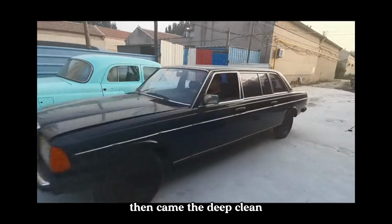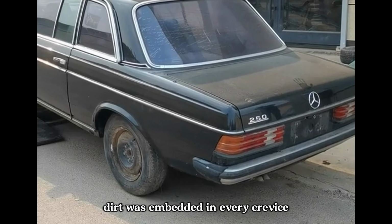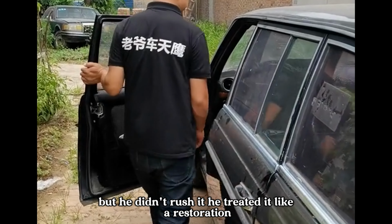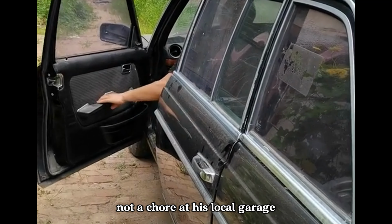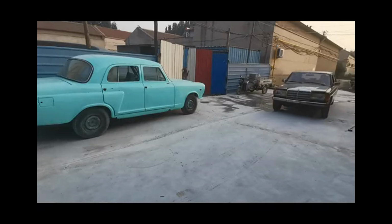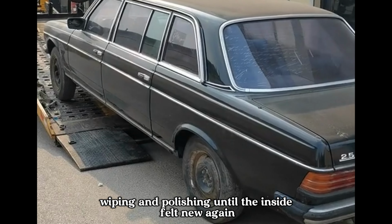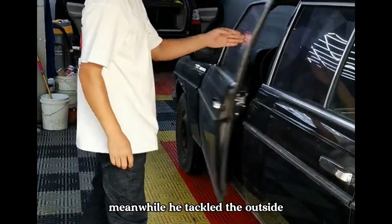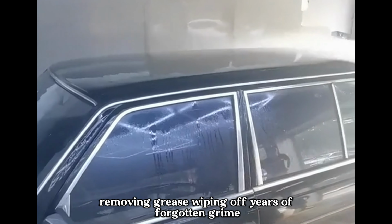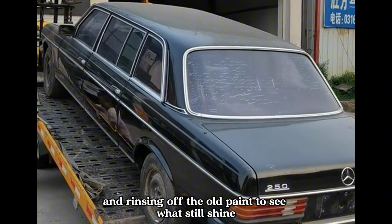Then came the deep clean. The car hadn't been washed in over a decade. Dirt was embedded in every crevice, but he didn't rush it. He treated it like a restoration, not a chore. At his local garage, a kind-hearted lady handled the interior detailing, gently brushing, wiping, and polishing until the inside felt new again. Meanwhile, he tackled the outside, removing grease, wiping off years of forgotten grime, and rinsing off the old paint to see what still shined.